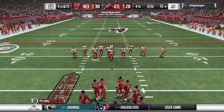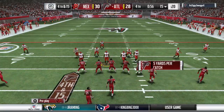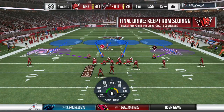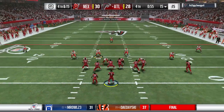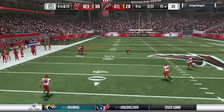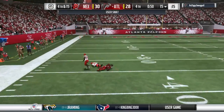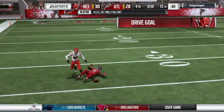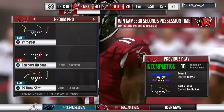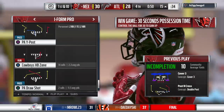Game on the line, season on the line. They're going for it here on 4th down. Here we go. It's Ryan on 4th down. He's going to let it fly. And no, it's incomplete. They had to go for it with such little time remaining. And that'll be just about all she wrote for this one.